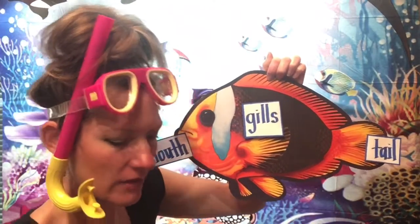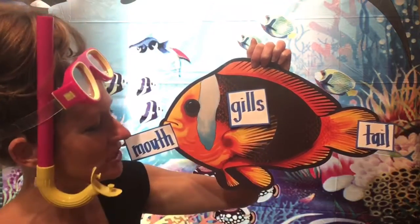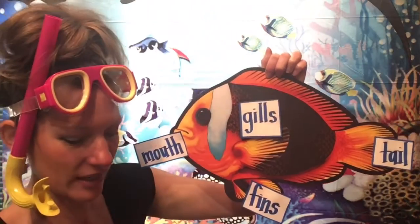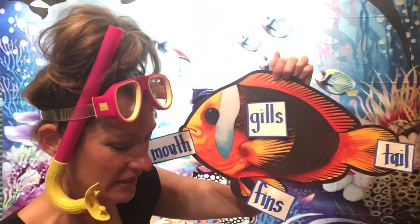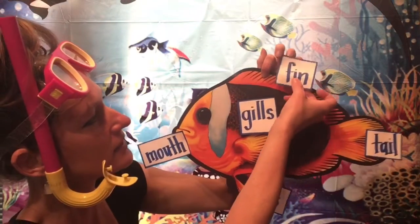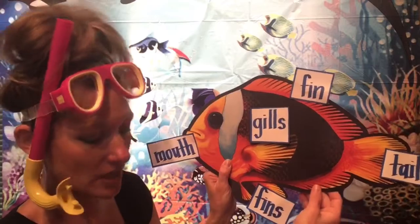Okay, let's see. We've got this word. Can you read this word? Fins. Where are our fish's fins? Well, I see a couple fins. I see some fins down here. I see some more fins right here. And then I even see some fins up at the very tippy top. Do you see those fins up at the top? So guess what? I have another word, fin, that I'm going to stick right up here because this particular fish has a big fin going along the top of his body.